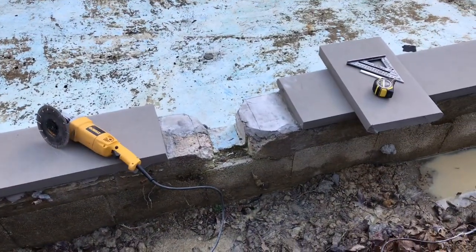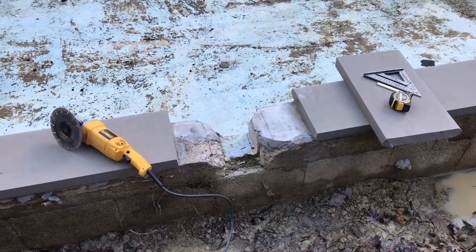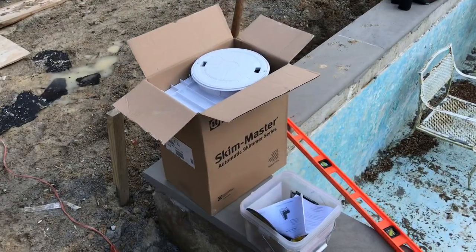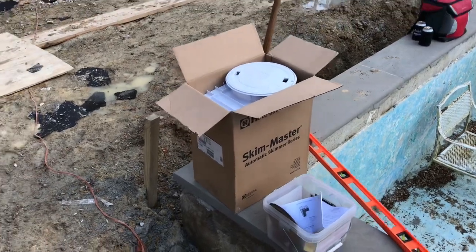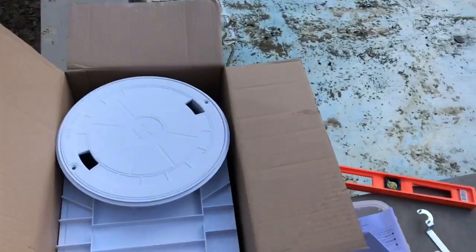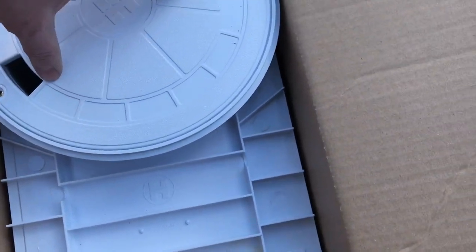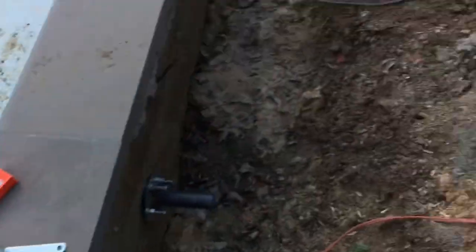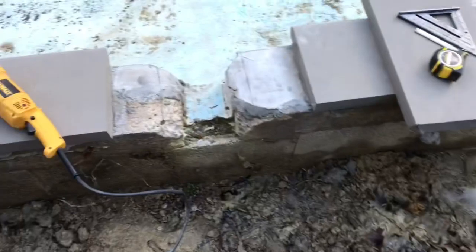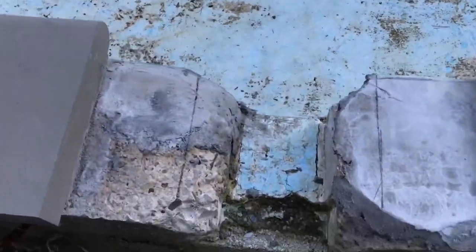So the guys have made a lot of progress on the roof. We're getting ready to do a little bit more work on the pool here. You can see our new skimmers here. They're called the Skim Master automatic skimmer from Hayward. And the opening on these is 10 inches. Decidedly larger than what we're dealing with. The old skimmers were a metal skimmer, and the opening here was only 6 inches. So see the lines I've got drawn on there.